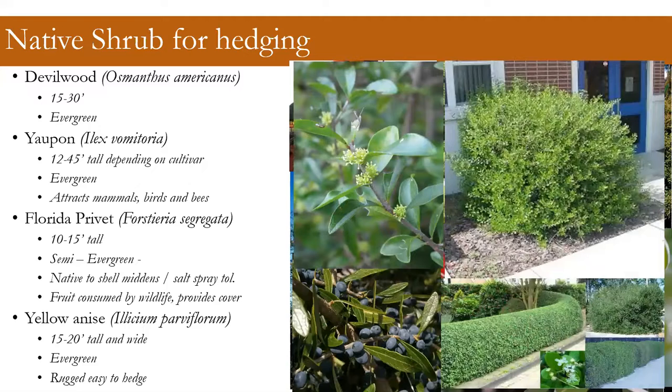We actually have a native privet, so I don't really encourage people to plant any of the non-native ligustrums, but this is a native privet with the genus Forestiera. It's found on shell middens naturally. It looks like a boxwood. It's semi-evergreen. Usually it has sort of a yellowish winter color. It's kind of like fall color, but it happens in the winter. There's a lot on the Jekyll Causeway, so you might see it there. But you can leave it natural, limb it up as a small tree, or you can keep it hedged as a more formal setting.